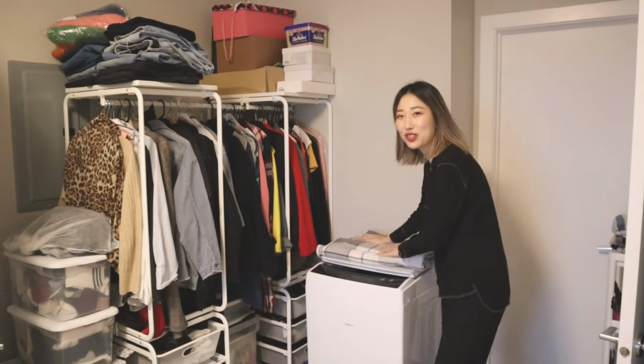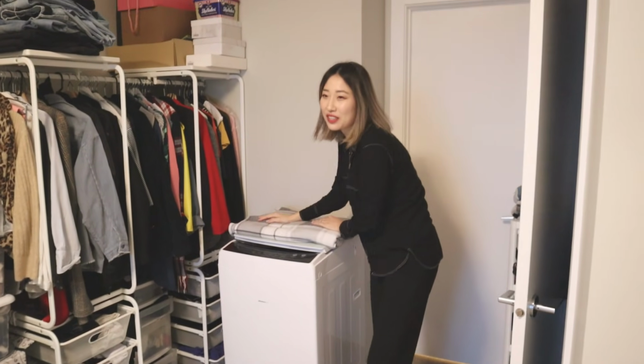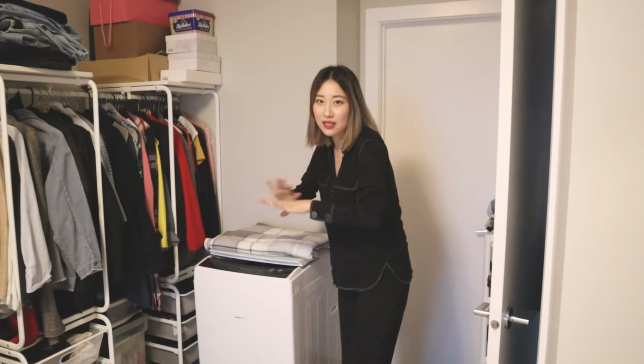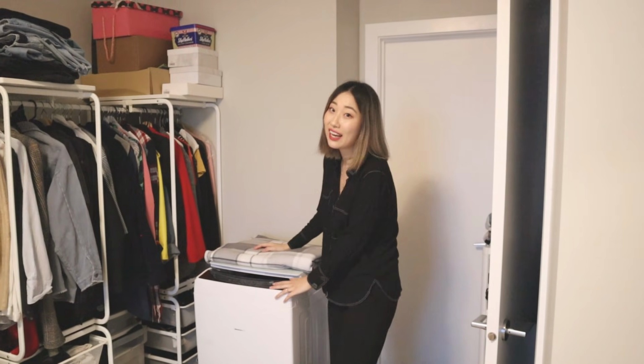Of course our washer. Yeah, there's another washer. We've got two washers. Roy is working in a really dirty area, so I keep it separate. This one is for Roy's work clothes. So that's my washer.